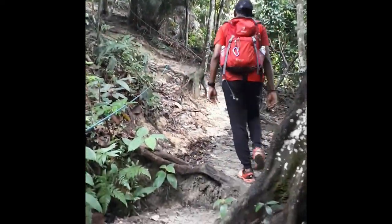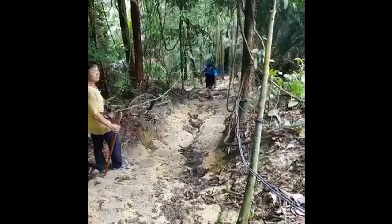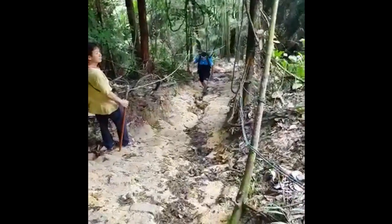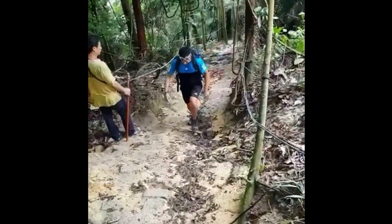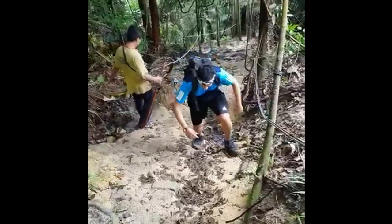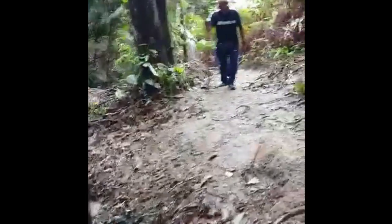Oh, I think this is more of a challenging way lah. So basically it's all the way up. So basically there are two ways. It's either left or right. I think we'll finish the same route. Yeah.